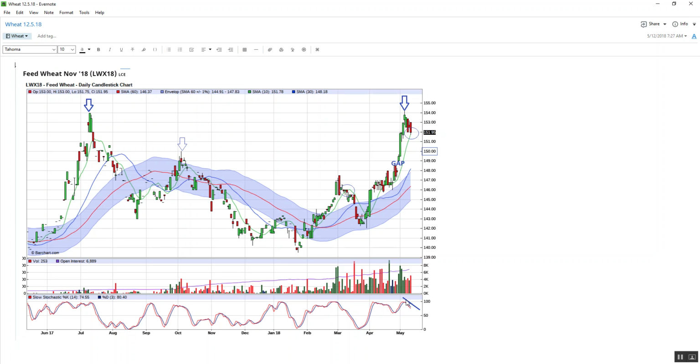Are we to see a pullback? The stochastic says yes, we're seeing this falling stochastic. We've got a bit of consolidation here after testing the high. Where would we see prices run back if we did see a fallback? It would be back to the swing high here back in October of 150. It may even come back and fill the gap, 149.